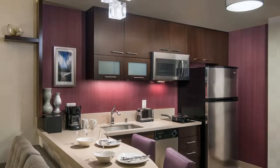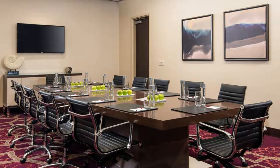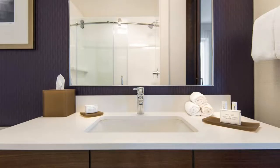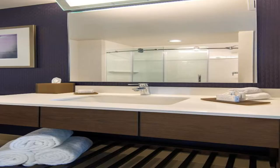The modern rooms and suites here come with a fully equipped kitchen, a dining area, and a seating area with a sofa. Extras include a cable flat-screen TV with pay-per-view channels and a private bathroom with a bath or shower. Additional amenities offered on-site to guests include a 24-hour front desk, valet parking, meeting facilities, and a mini-market. The on-site restaurant, Table 901, offers an American cuisine for breakfast and dinner.